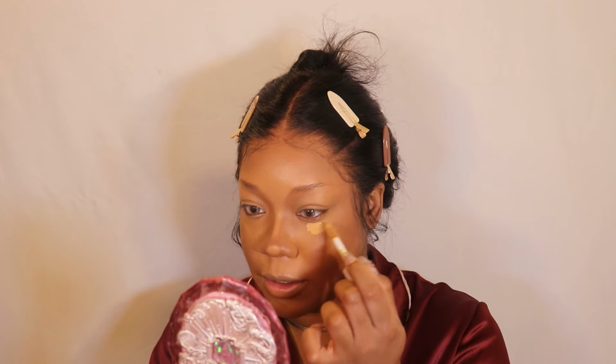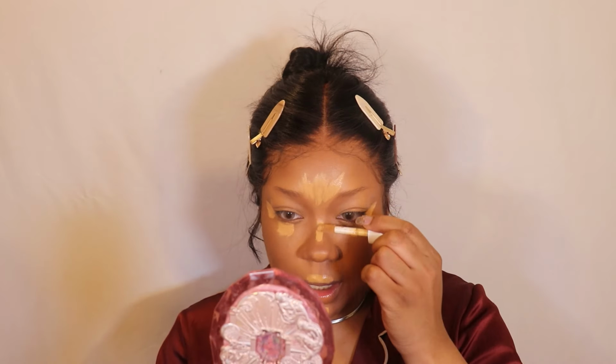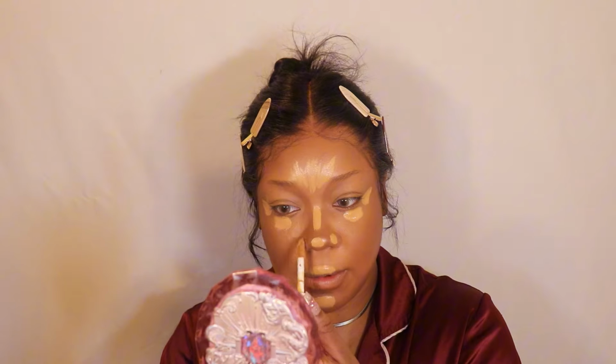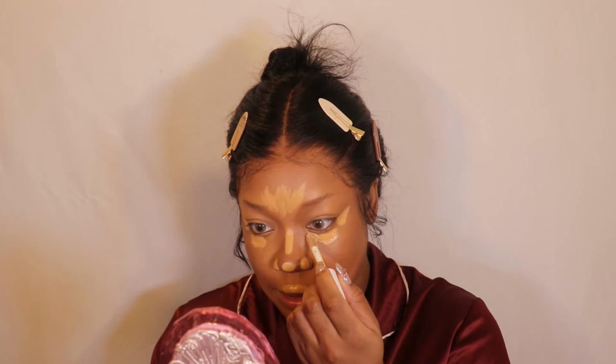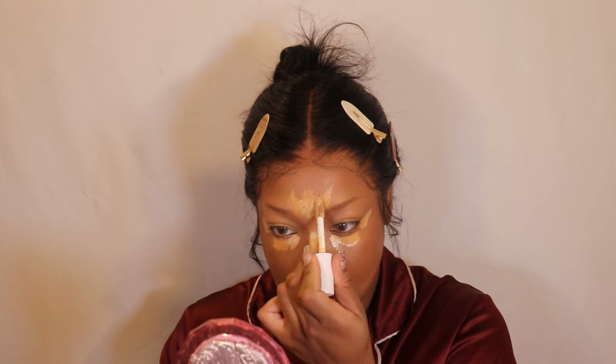First, use tan in the center of my eye, up the side to lift, my upper lip, my chin, center of my forehead, down my nose, the tip, keep that rounded, and the sides of my nostrils. Medium piece just on the center of my face, down the center of my nose, a little on my forehead, tip of my nose, upper lip, and chin.